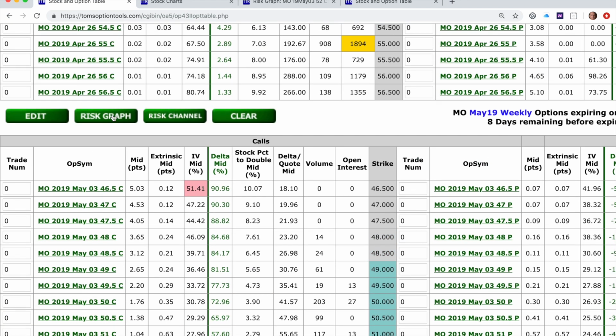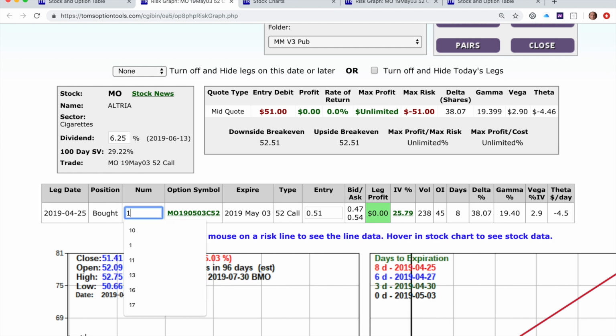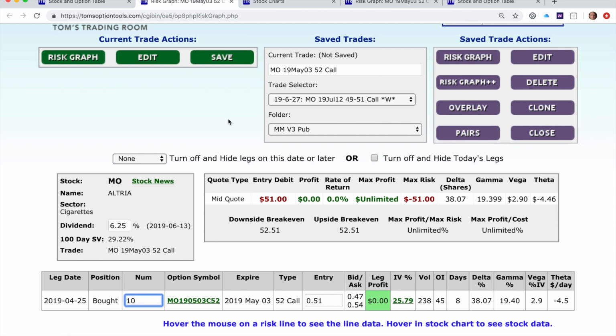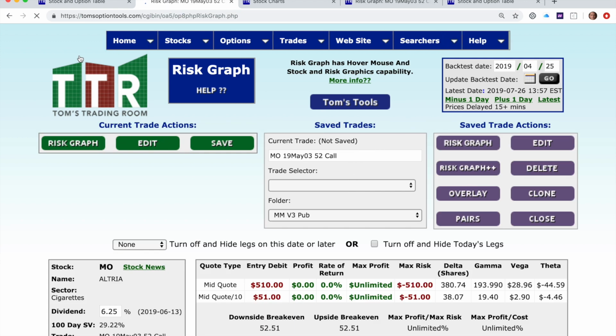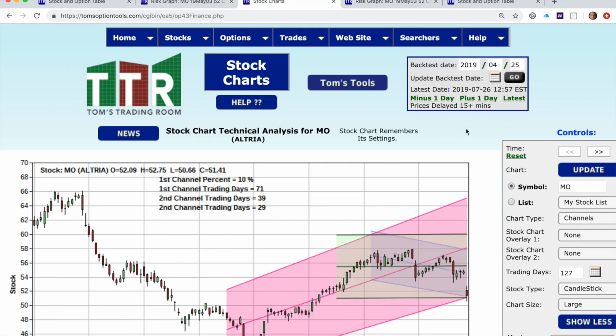Let's hit my risk graph button. And then we have a long call trade that is going to cost me $51. Let's go ahead and spend $500. I'll ask for 10 of these $51 options. I'll click risk graph and let's walk this forward and see how this trade performs. Remember, I want to double my money by 54.